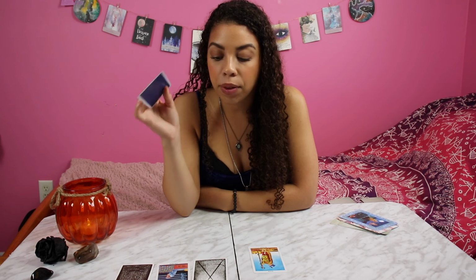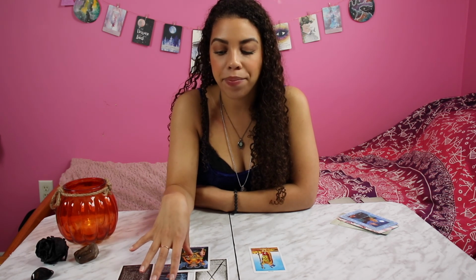We also have the Devil card here, and this is definitely confirming for me that there are self-doubting thoughts, negative thoughts that are definitely crowding your mind right now, and it's stopping you from making the decision that you need to make. It's also going to get in the way of you being at peace once you do make the decision. So you definitely need to come to peace with yourself and any sort of hard choices that you need to make.